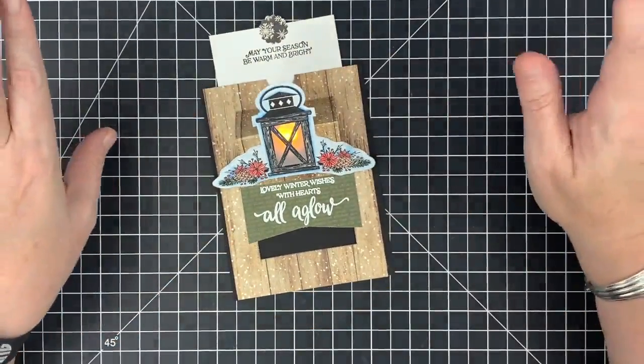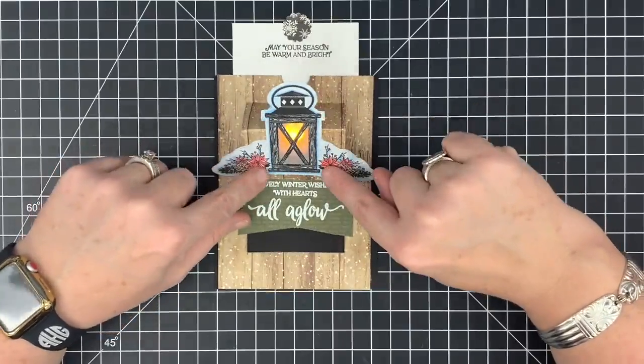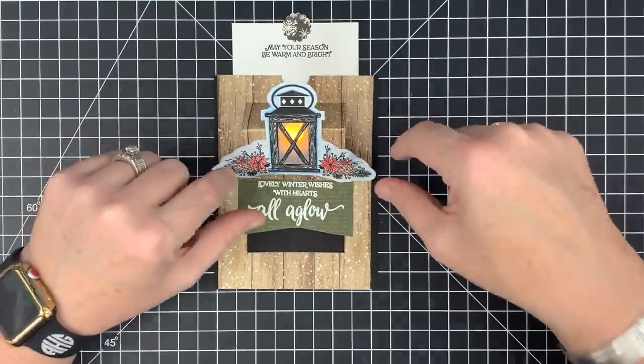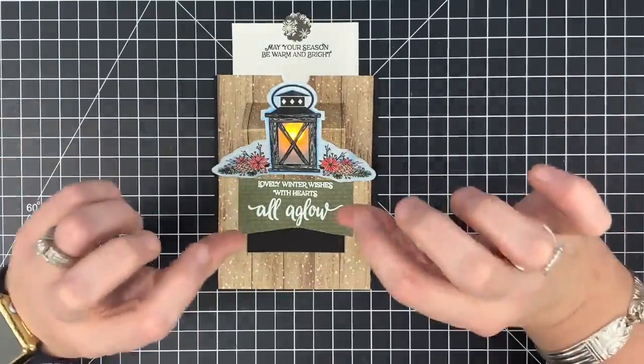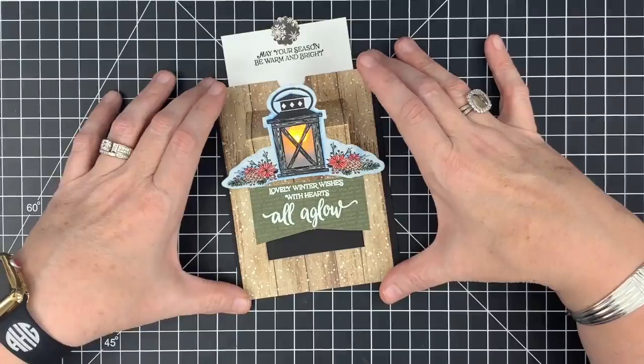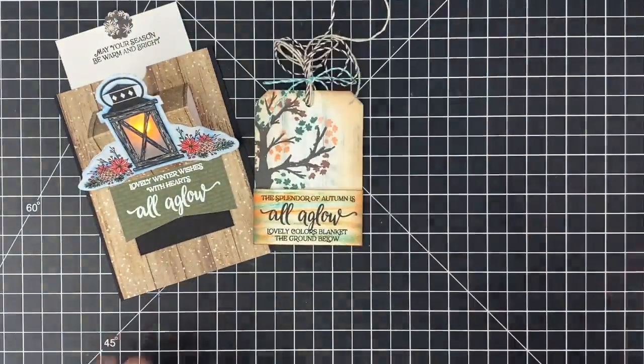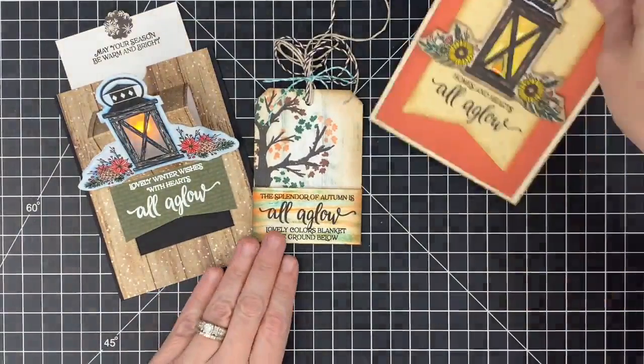I think it is adorable, and there's so much we can do. Can you imagine turning this into an ornament for the Christmas tree? Maybe doing it 4-sided and putting the tea light in it and have little tiny lanterns glowing on your tree or on your table for Christmas or Thanksgiving. I love it. I'm going to leave that one sitting right there. I'm going to bring these guys back over so you can see them. And that is your club set.